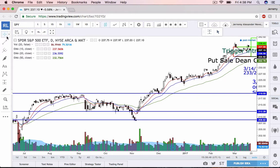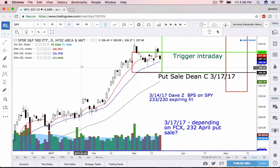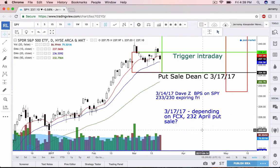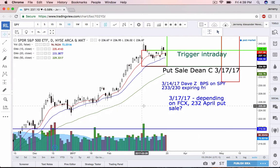So let's talk about the broader market, the SPY. Happy about the SPY. We got this 234.50 put sale expired today. Dean, myself, a few others. Dave Zamora had a bull put spread expiring, and I'll be keeping an eye on some other put sales and bull put spreads on the SPY.